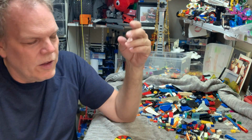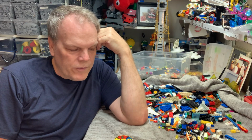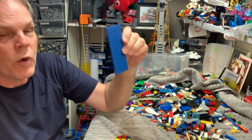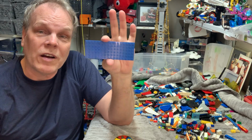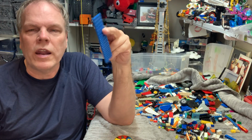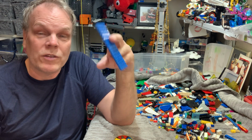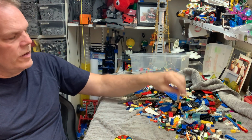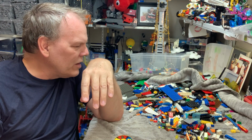So again, I'm not going to fault this lot for $40 minus 20%, and all the extra pieces. What I liked was I got at least two more of these in blue and one in black, because I go through these a lot when I'm building buildings for my layout, because this is really easy to use, and I want them to be blue because it just makes my life easier. I use up lots of these in the layout, so the fact I got two more is fantastic. Other than that, whatever. There's a lot of pieces in here.